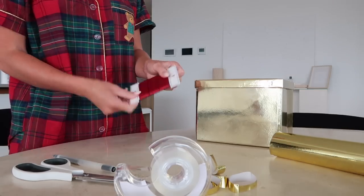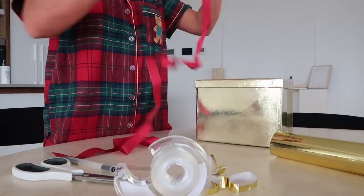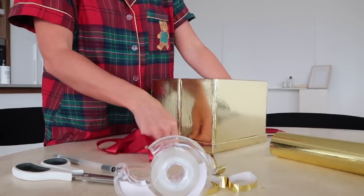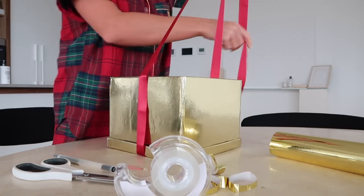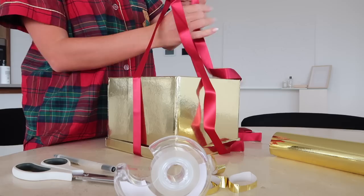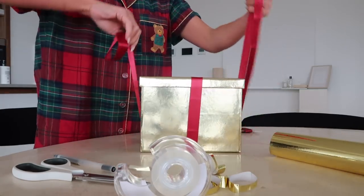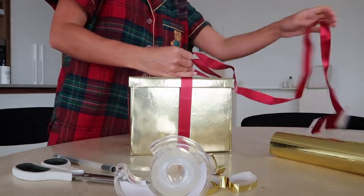And then our ribbon. God, how do you sort of do this, to be honest? Okay, so I think you go over, under. It's like over, under. And then like that, I think. And then that way. Yes. That's it. And then back this way. And then I'm just not sure if that's enough. I feel like I need a little bit extra.